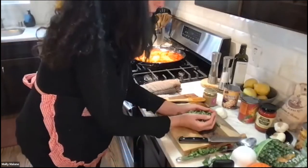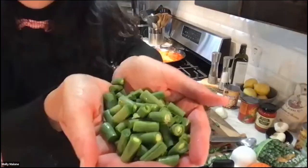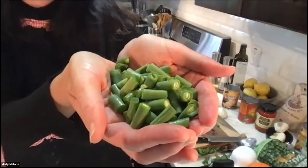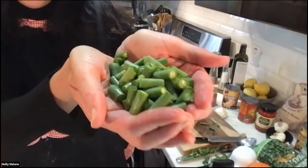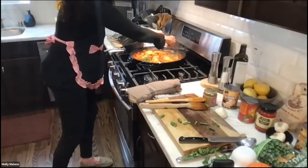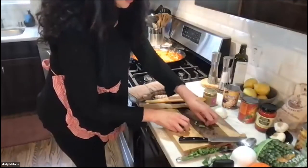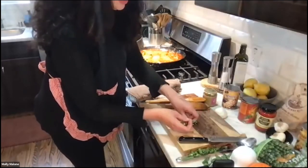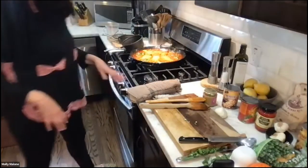So if you want to take a peek at my camera, that's about how much I'm adding. And I'm just sprinkling it around where the broth is, el caldo. Making sure it gets to each part in the paella pan. So you see green everywhere, verde por todos lados. See? Okay.